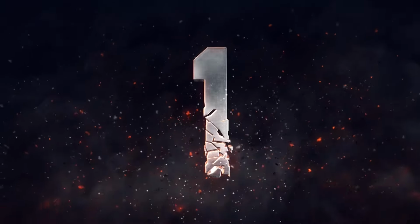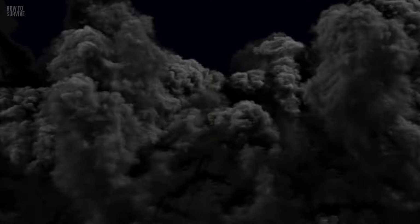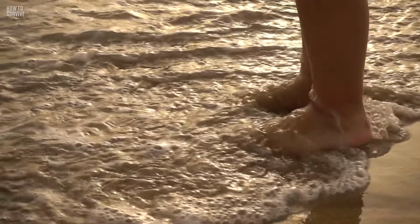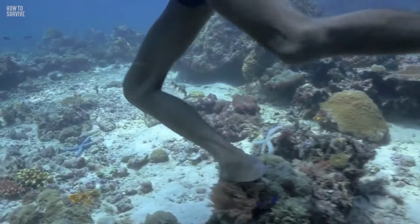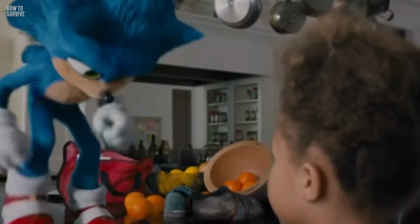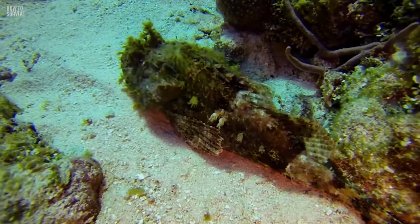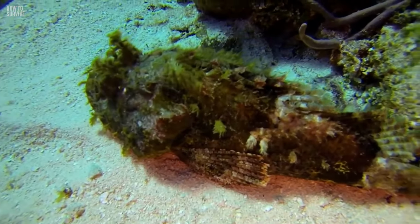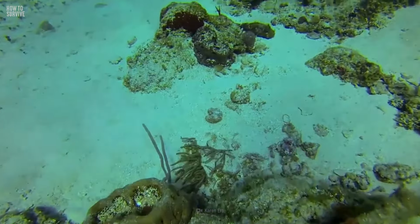Step 1. Protect your feet. Always wear shoes while walking on shores, beaches, and even in shallow water. If you're going to walk in deeper water, wear thick-soled shoes if possible. Since stonefish usually live on rubble or coral bottoms, often under rocks or ledges, it is easy to step on them accidentally. They are also known to bury in sand using their large pectoral fins.